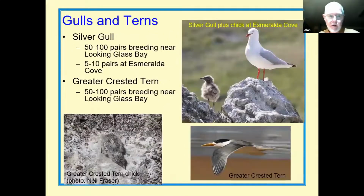So both silver gulls and greater crested terns have quite sizable breeding colonies on the southern, southwestern side of the island around Looking Glass Bay. It's actually quite close to where the ospreys nest, and I do wonder whether the ospreys are giving them some protection from marauding ravens and that kind of thing. So quite large colonies, of the order of 100 or so pairs.